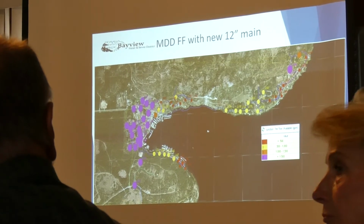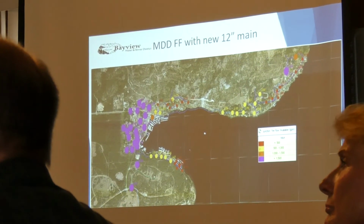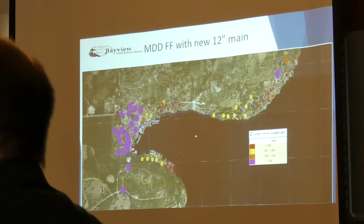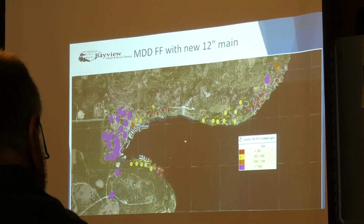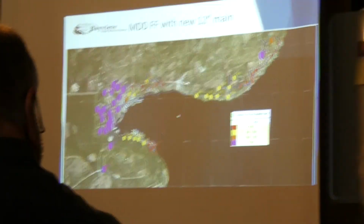Is that old PVC pipe? It's a bunch of different things. Most of it is not PVC. Robert, what do you mostly, or which do you guys? The large diameter material? That's PVC.